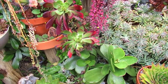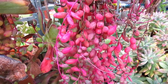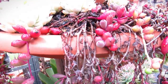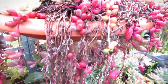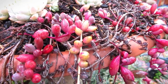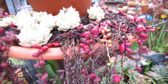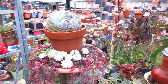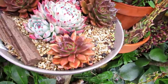Anyway, this one is just so gorgeous, the Ruby Necklace. Oh my goodness, it's just so beautiful, and it's still alive. See the stems, they're all still going through, they're being fed by that, and that string of pearls is, I think, string of beads, that one, I don't know. Gorgeous color. And this one, it's gone red. Anyway, that's it.